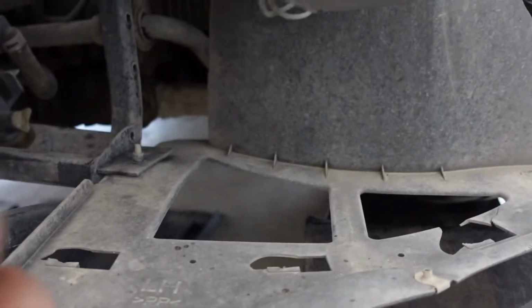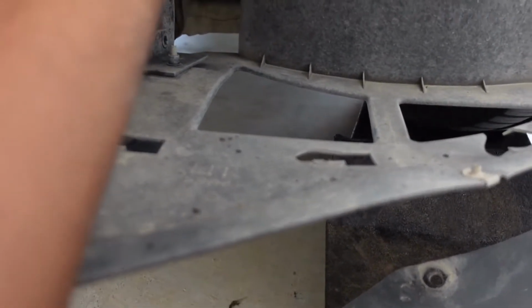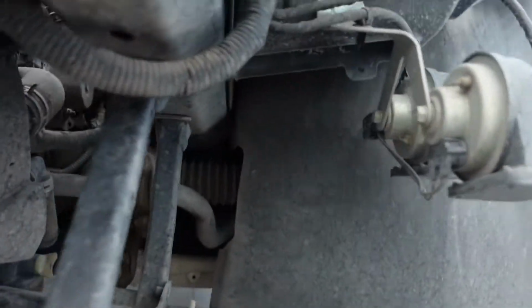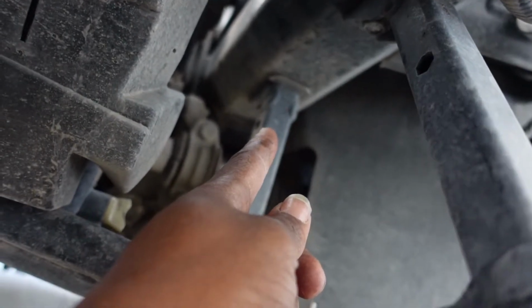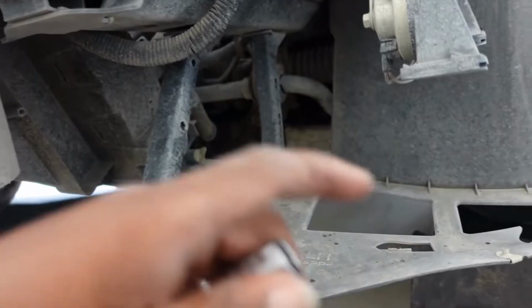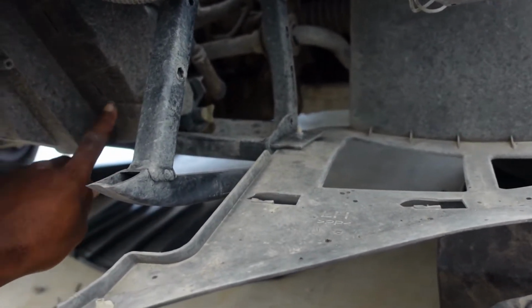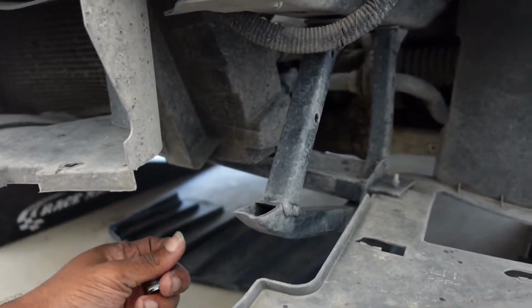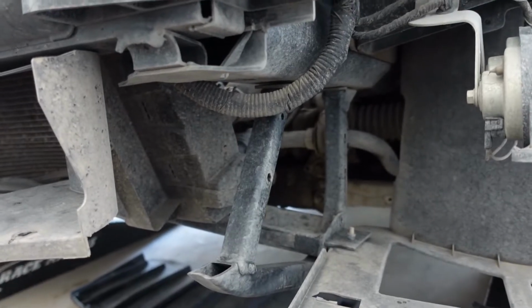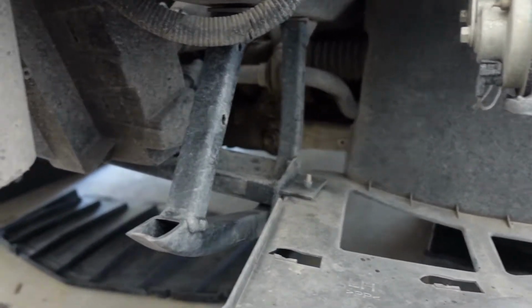Now we're actually going to be using a 13mm socket to remove this bolt right here. Give y'all a better view. This bolt right here, and there's another one in the back right there. And then same vice versa on the other side. Once we get that off, it should come right down. You might want to place a jack stand underneath your radiator just in case it does fall. Just to be on the safe side. It can never be too safe, y'all. But I'll get back at y'all when we're installing the new one and we got the old one out.